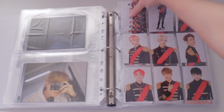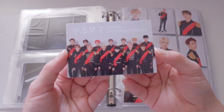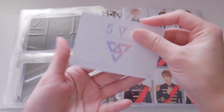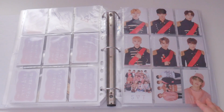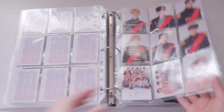Hold up, I don't think I ever showed you guys really up close of certain ones of these ones. So this one right here, this is the full prince outfit and getup. We have all the members in order. I'm very proud of that. And then I kept some of the photo cards that I wanted.